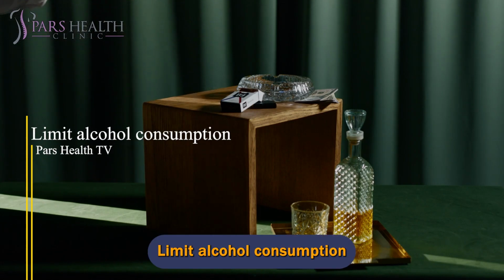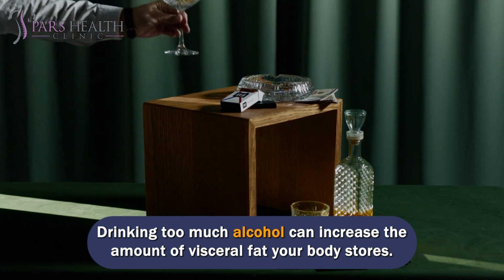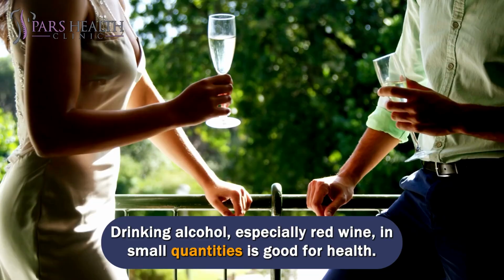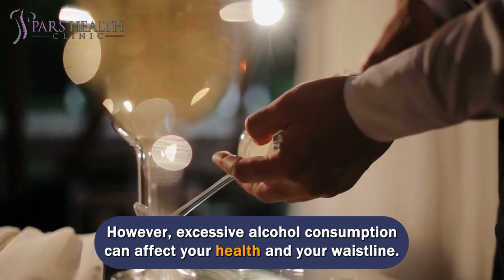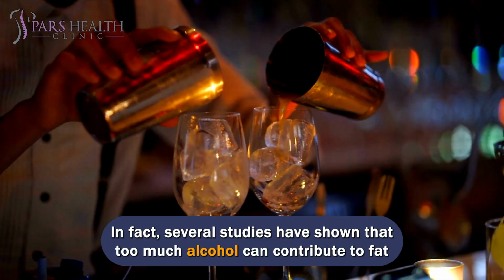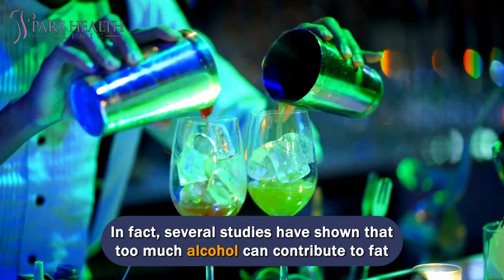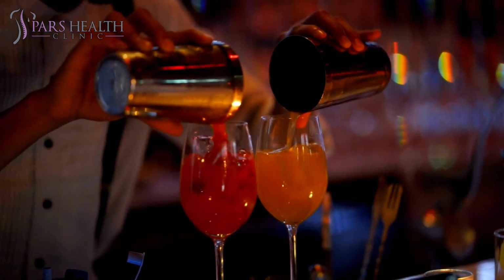Limit alcohol consumption. Drinking too much alcohol can increase the amount of visceral fat your body stores. Drinking alcohol, especially red wine, in small quantities is good for health. However, excessive alcohol consumption can affect your health and your waistline. In fact, several studies have shown that too much alcohol can contribute to fat accumulation in the form of visceral fat.